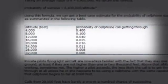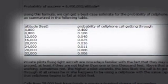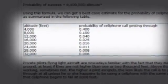1 in 100 chance. The majority of the cell phone calls made on September 11th were made at cruising altitude, meaning the plane was traveling at 33,000 feet at 500 miles per hour. The cell phone calls were fake. No ifs, ands, or buts. I can hear you asking, how is it possible to fake a person's voice?